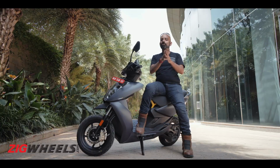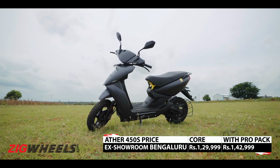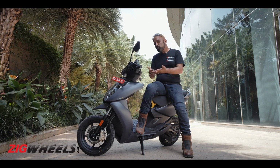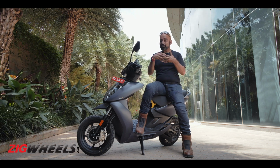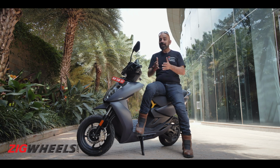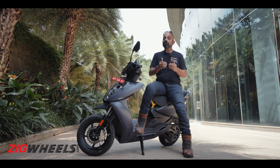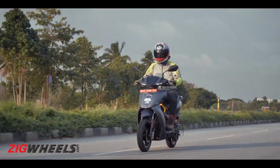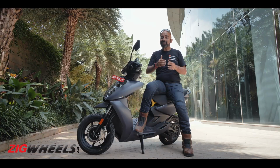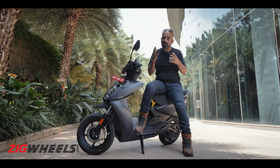So let's get down to the bottom line. At rupees 1.30 lakh ex-showroom, is the Ather 450S great value and something we'd recommend? Well, yes and no. Because if you want the full Ather experience with all the features we just mentioned, you have to get it with the Pro Pack, which is rupees 13,000 extra. So that drives the price up to rupees 1.43 lakh. Yes, that does make it a little bit pricey, but the best part is you can buy the base 450S now and get the Pro Pack any other time in the future, which means you don't have to spend all that money in one shot.